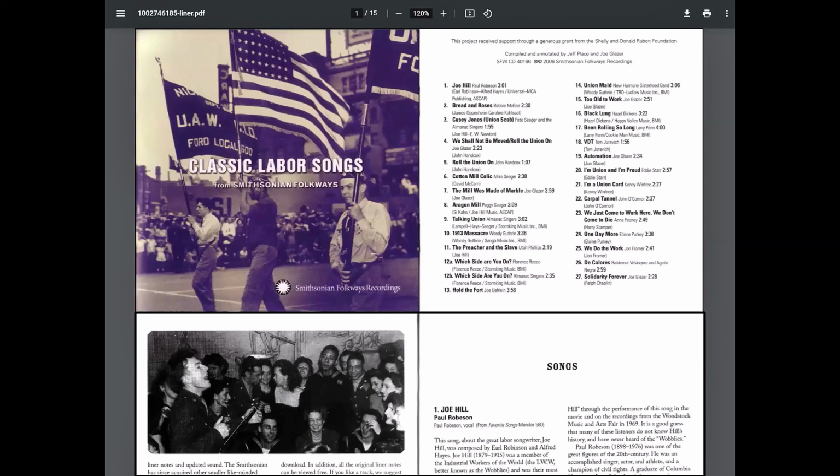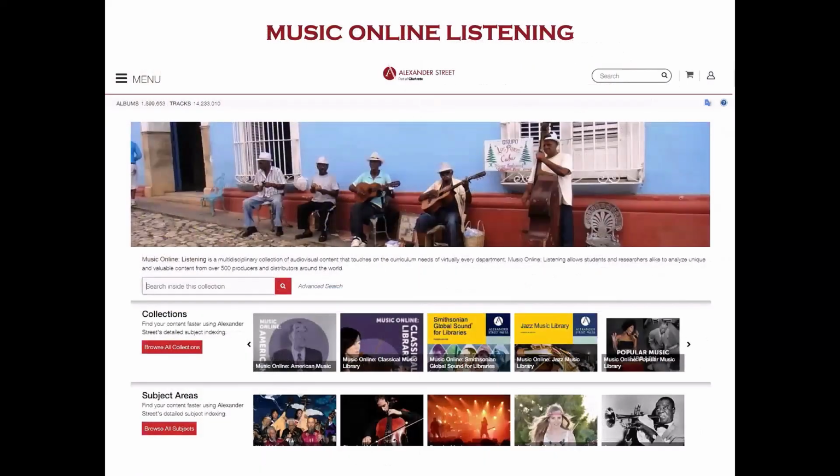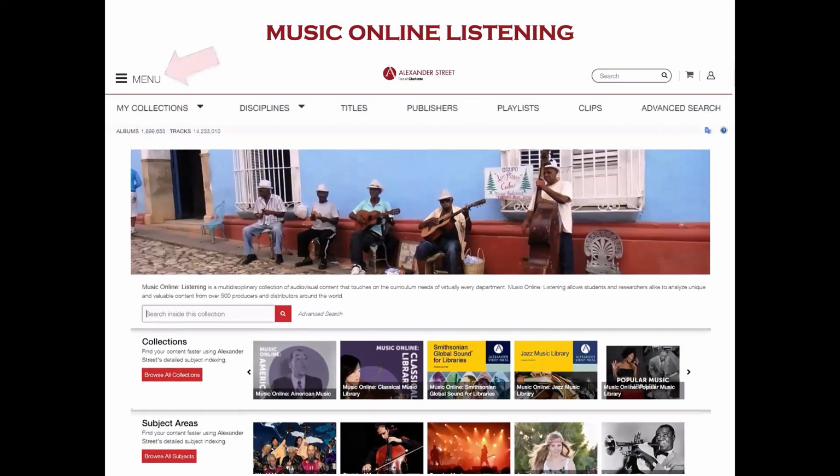Now, the hidden treasure I want to point out in this database is up here in the hamburger up at the top. If you ever see one of these collapsible menus in a database, open it and see what's there. And then you get a drop-down menu that says My Collections. And that will bring up a list of all of the collections that are included in this database. And it's not all music.